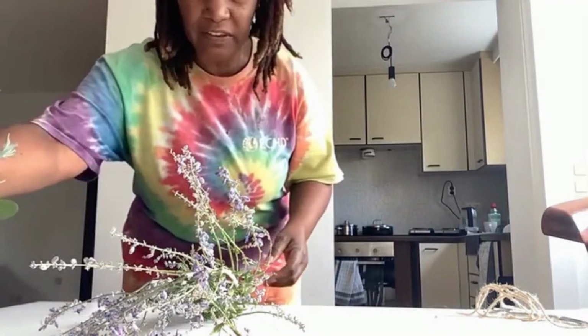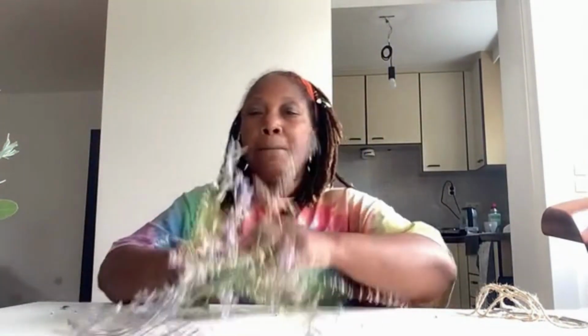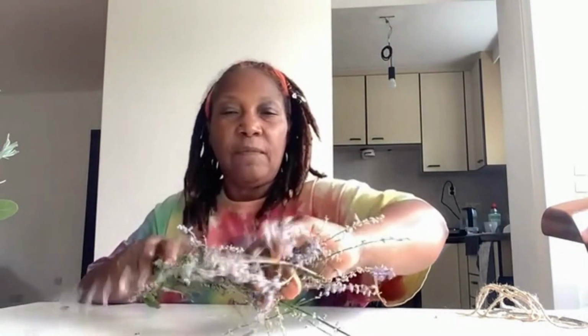So I'm going to put this can to the side and I'm going to prepare my Russian sage. Some of the flowers are kind of peeling off a little bit, but that's okay. This will all be good. I actually set it in water overnight so that it would stay green. And then once I make it into my wand or my smudge stick, then it can dry that way.